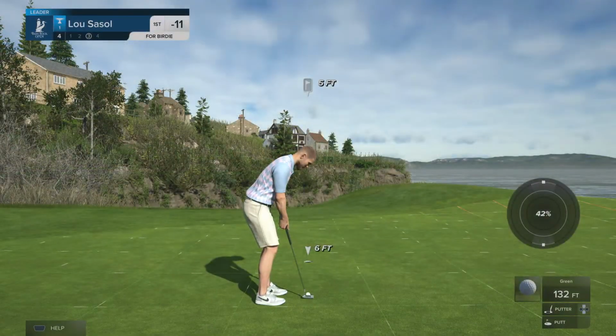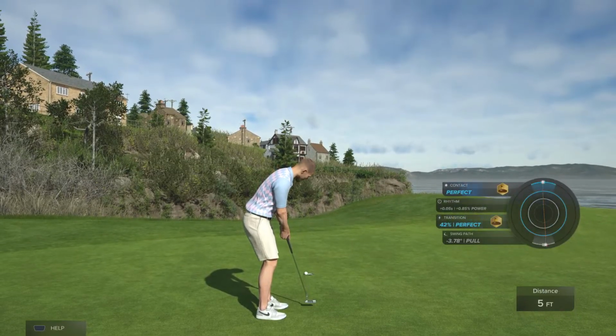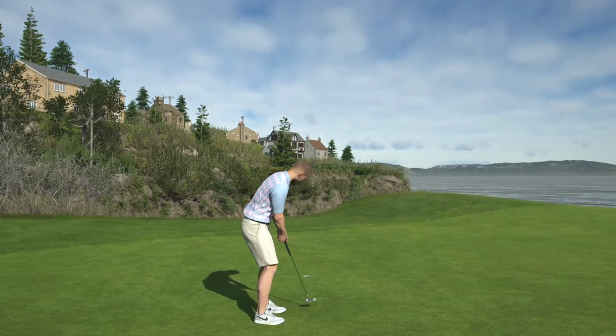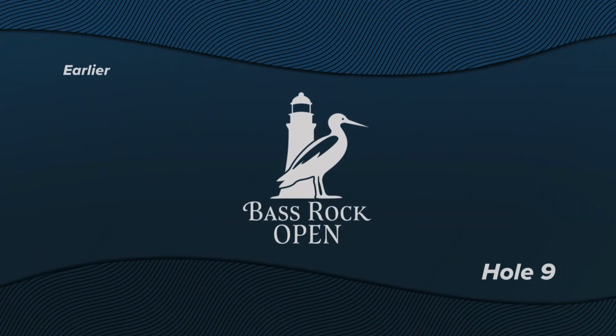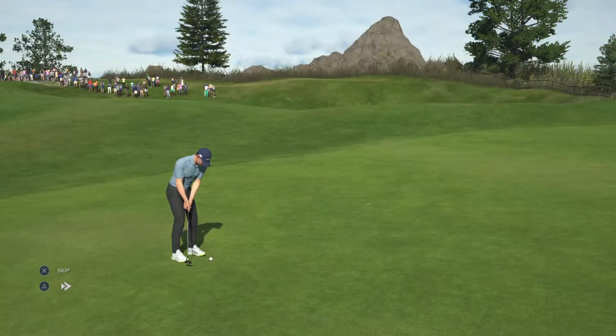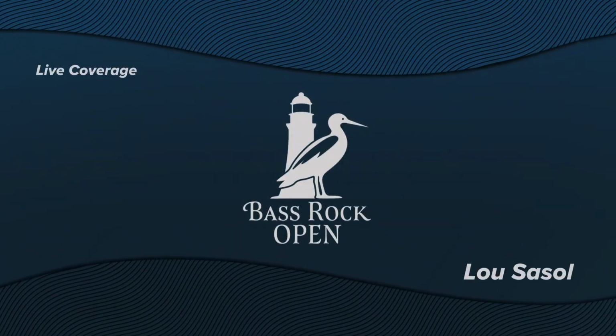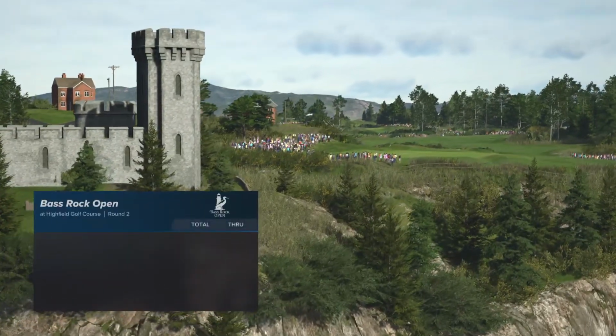Nicely done. 5 feet coming up to the cup. That's very impressive. And not giving the field a chance to breathe whatsoever. And this is a great opportunity, a great look from long range. And how did that shot impact the score? Let's have a look at the leaderboard.